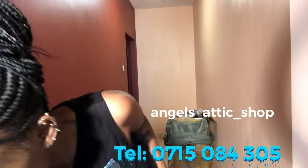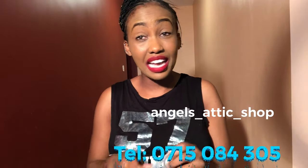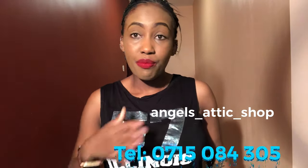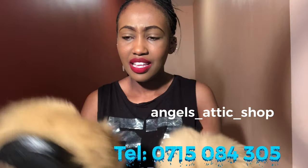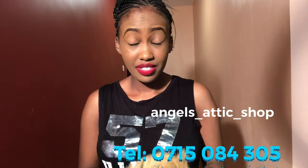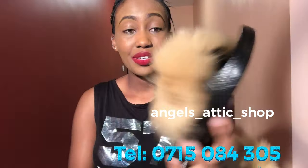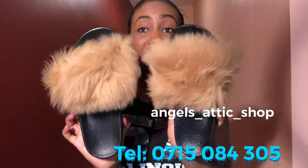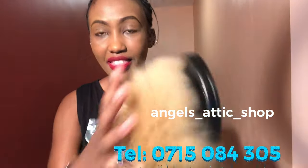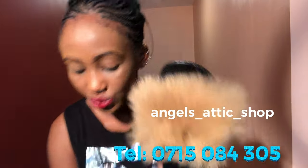Then I think this is the final color. This is the final color. I also love this color. I mean, brown shades are engraved in my heart. So I love, oh my God. My heart is just melting. Look at this, you know. Super fluffy, you know. Then the fur is super soft, very, very soft, you know.